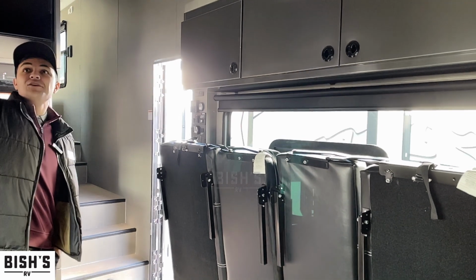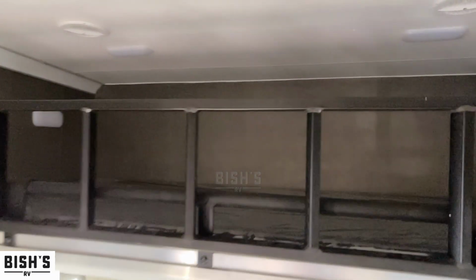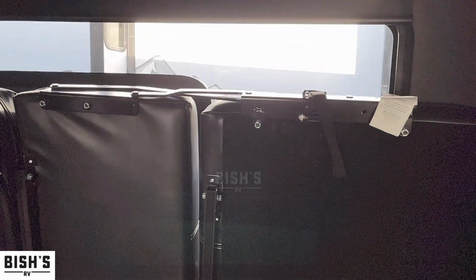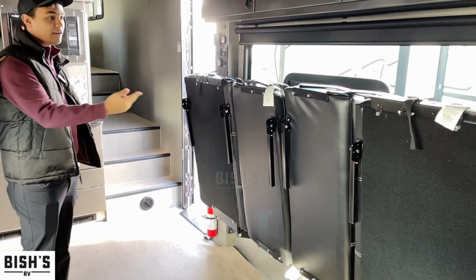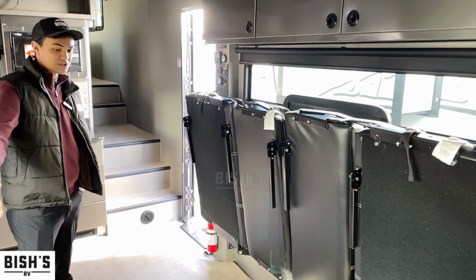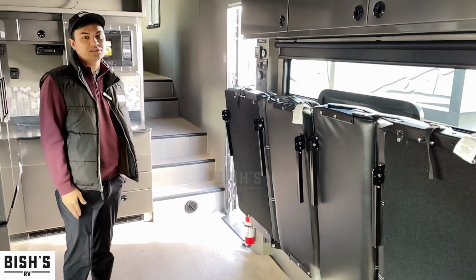You have a bed. I don't know that I showed that at all, but there's a bed up there. So you have 3 beds back here that fit adults. So you could have a couple up there, a couple on the bed over there and a couple on the bed up there. So 2, 4, 6, 8, 10. You could have about 10 people sleeping in here. Not to mention all the floor space. People could be sleeping on sleeping bags or whatever.